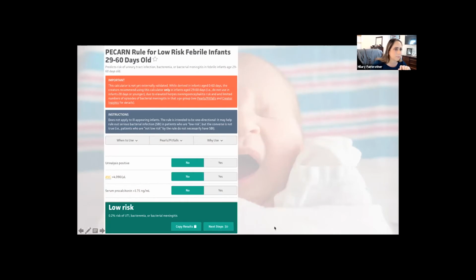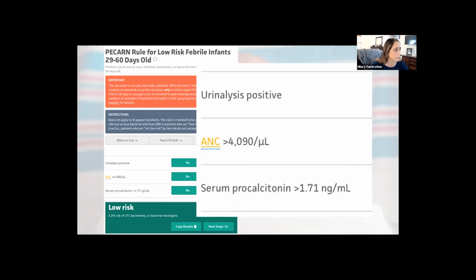This is just the clinical decision rule if you look at it on MD Calc. So let's go over what values we use to calculate this, because this is the best thing about this rule. The values that you use are a UA, an absolute neutrophil count, and a serum procalcitonin. It could not get easier.